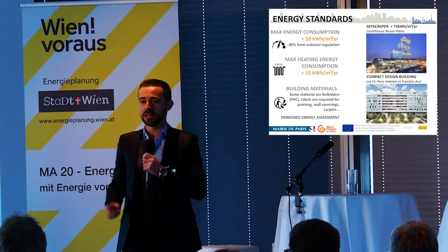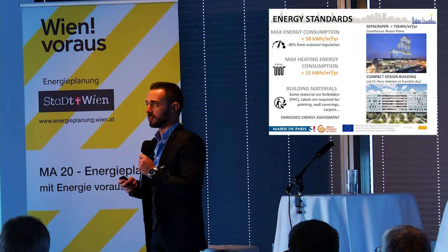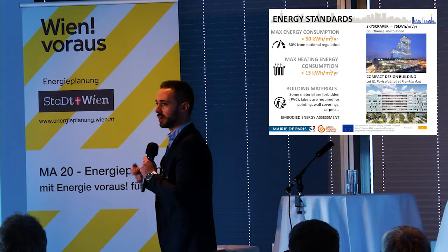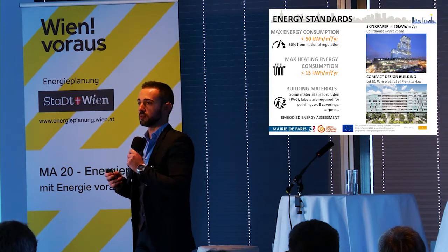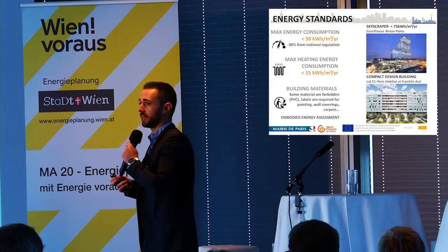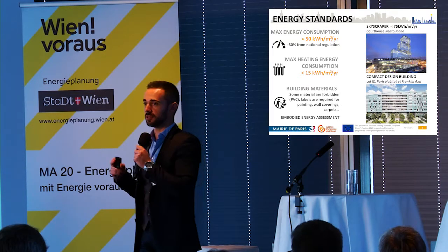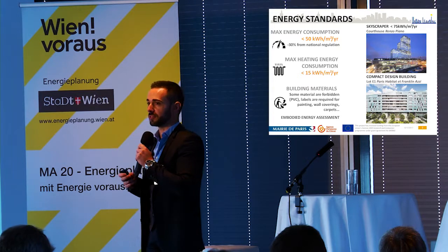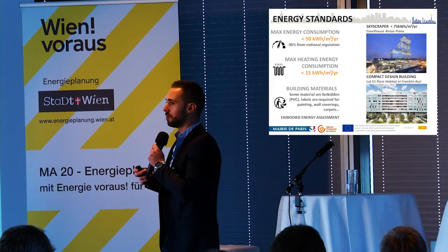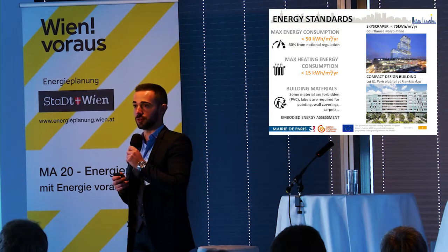As an eco-district, energy is a really important thing for the master plan of the project. So we have really strict requirements for new buildings, especially for max energy consumption, which is 50 kilowatt-hour per square meter per year, which in France represents a reduction of 30% from the national regulation. And the master plan also fixes max energy need for heating, which is 15 kilowatt-hour per square meter per year.